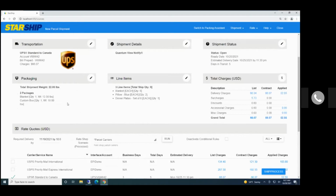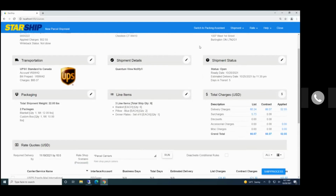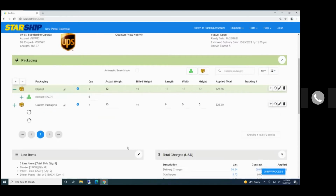Now, packaging. In a live environment, this is normally the first spot I go to as a shipper, because, as I mentioned, we're going to set this up so all this data up top is automatically populated for my shipper. We can even do a tab sequence, so when the shipper comes in here, it automatically brings them to this packaging field.